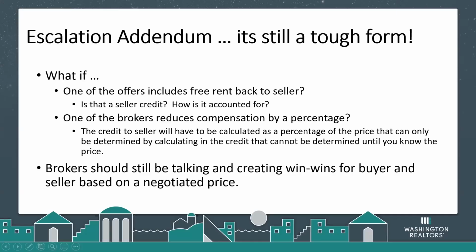Let's see. Can sellers request buyers not use escalation offers? Sellers can make that request. Sellers can certainly, and the way I think it would really come up, because no garden variety seller even knows that this form exists, listing broker is going to have that conversation with seller at the time they take the listing. And so listing brokers might say to seller, look, this form is out there. It is a tough form to use. I'm going to recommend that we ask that buyer brokers write offers bringing their highest and best and not including an escalation addendum, but we can't control how buyers present offers.